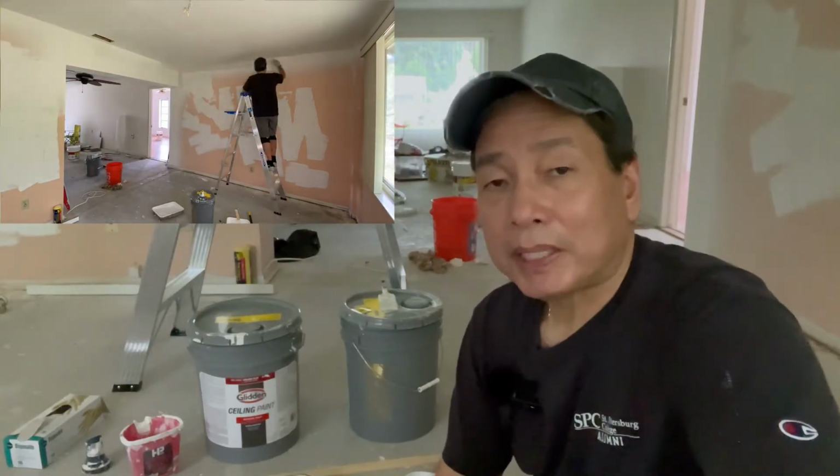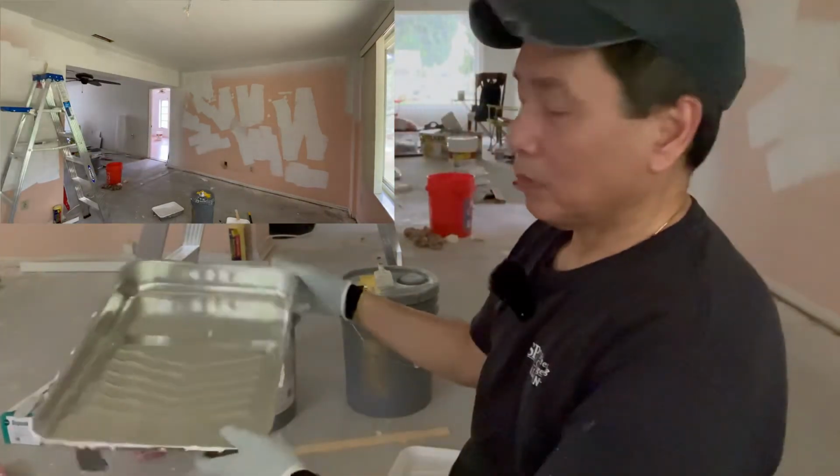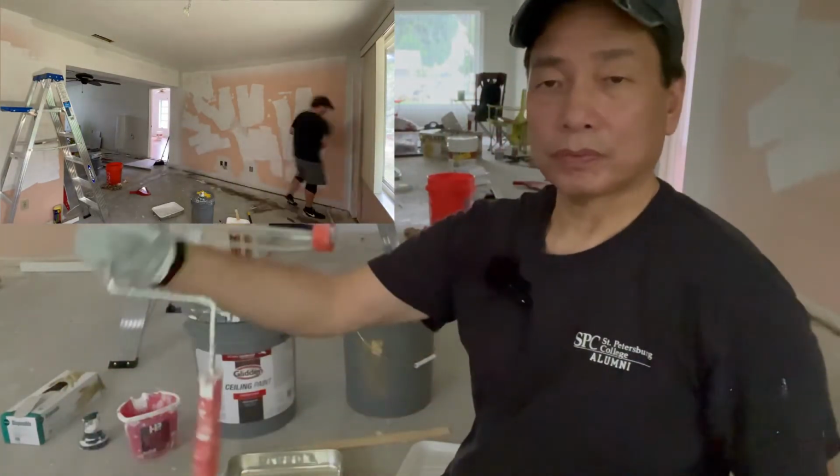I prefer water-based paint, but there are oil-based paints. These are what you call rolling pans. The rolling pans are used for these rollers.